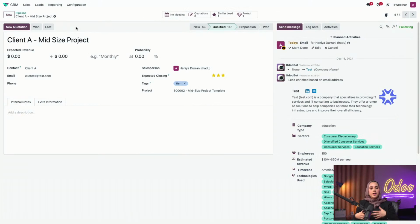So let's play a hypothetical scenario here, right? Let's just say a client came in and they want to work with us, and we're a consultant company offering services. So we can go ahead and create a new opportunity. Over here, I have created client A. It's a mid-sized project, right? I can add a tag to it as well to keep track of all my clients depending on the priority level. For this client in particular, I added tier 1. Tier 1 would mean in my world that this is a very important or high priority client, so they need more of my attention.